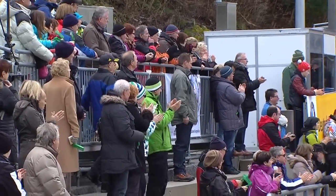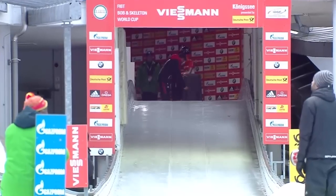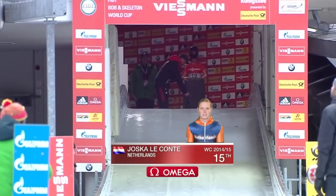18 sliders down, 3 to go here in Königssee, Bavaria. Let's see who is not going to make the race. At the moment, Svetlana Vasiljeva, 2 seconds off the pace is the target.